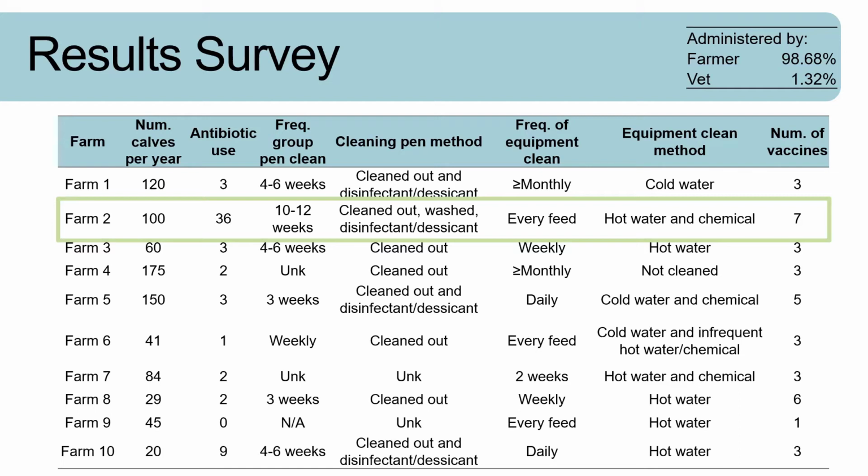They cleaned their pens between 10 and 12 weeks, and whenever they were cleaning, they removed all material, washed the pen down, and used disinfectant. They also frequently cleaned their feeding equipment. That was after every feed, and again used hot water and a chemical. And they took up 7 out of the 7 vaccines available to them.